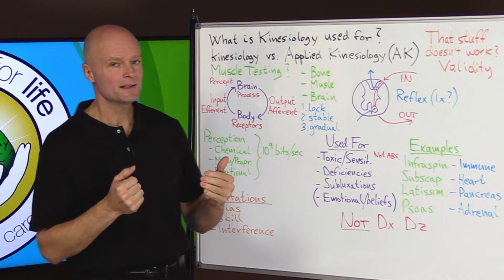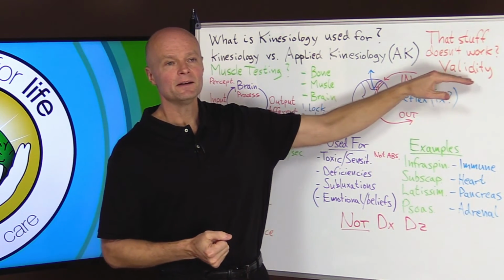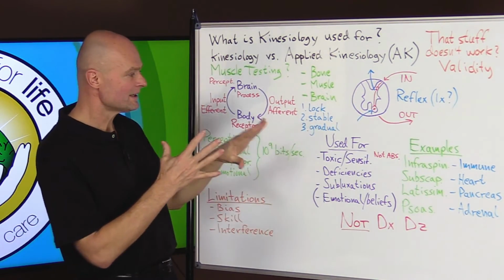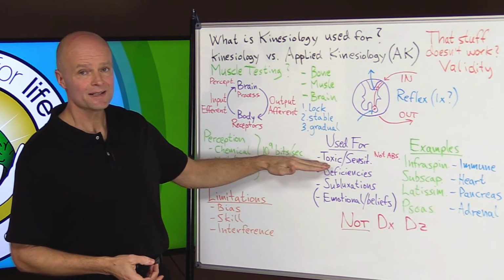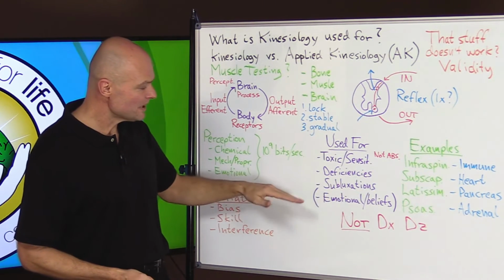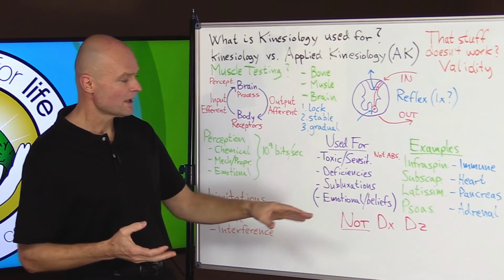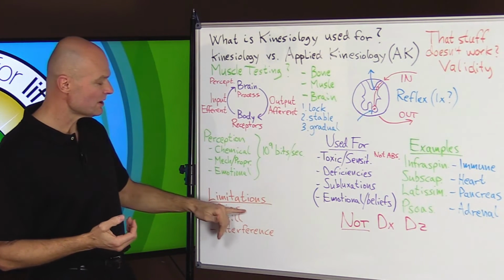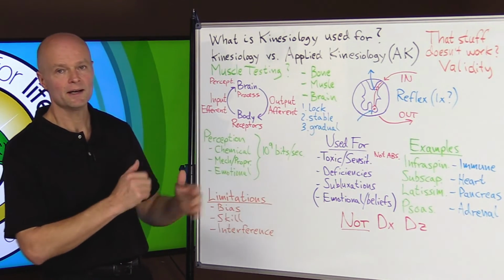The rest of it, however, gets into opinion and experience. So when people question the validity, then this is where they have a right to their opinion. And we also want to understand how can we use this so that it's consistent. And when I use this, I use it to test for toxicity and sensitivity, for deficiencies, and for subluxations. And some people also use it to test for emotional states and beliefs and so forth. I don't get into that because I think there are too many variables. I think there's too much emotional bias. I think there may have some validity for some people, but I think you want to be very, very careful, and I just stay away from that.